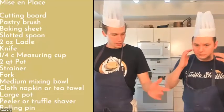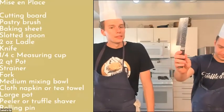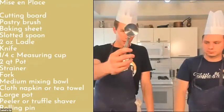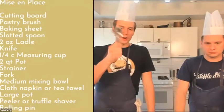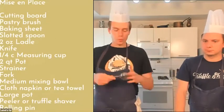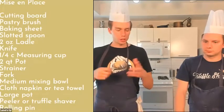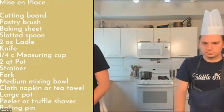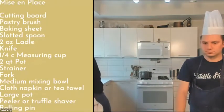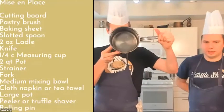After that, we need our lovely knife. Excellent. And then we need a 1/4 measuring cup. Very important. We gave you guys semolina and flour mixed together, but it's important that we remove 1/4 cup of that flour mix because we're going to use it as bench flour. After that, we need our 2-quart pot. This is going to be our Brodo pot, okay?